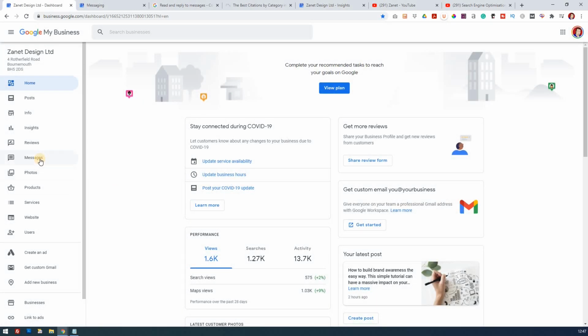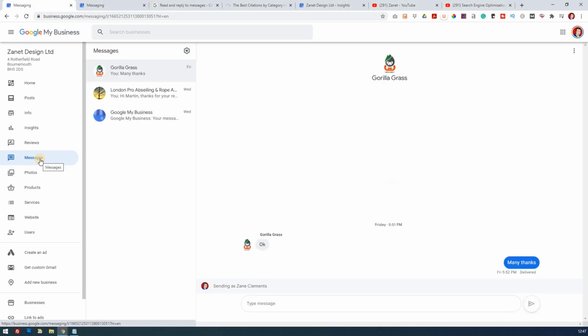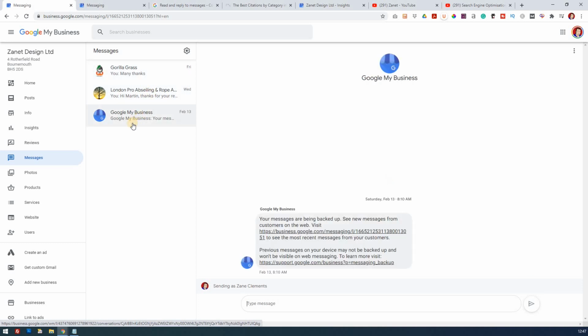So the second thing is messages as well. Now, if you click on messages, there's been an update in the last week or two that's enabled you now to not only have messaging turned on, but you can also respond to messaging that comes your way from customers as well. So for instance, I've got a quote required here, so I fill that out and I can give a quote back. Google started this up only just a week ago, and they've archived previous messages.